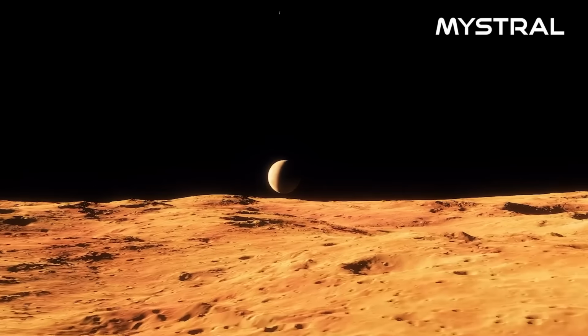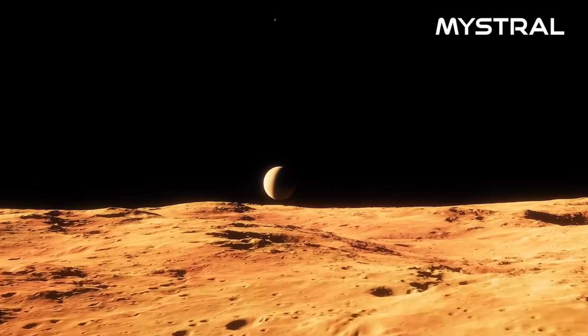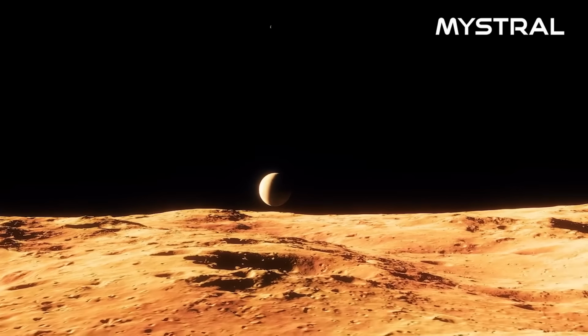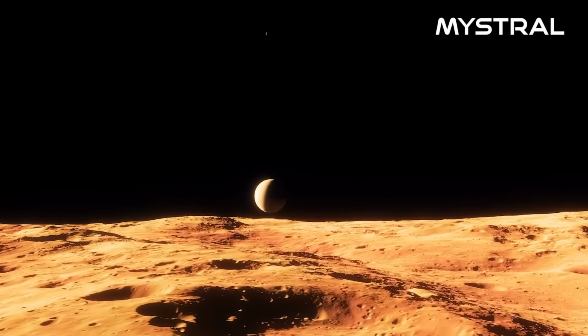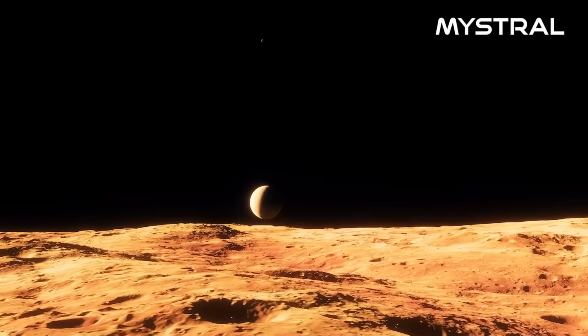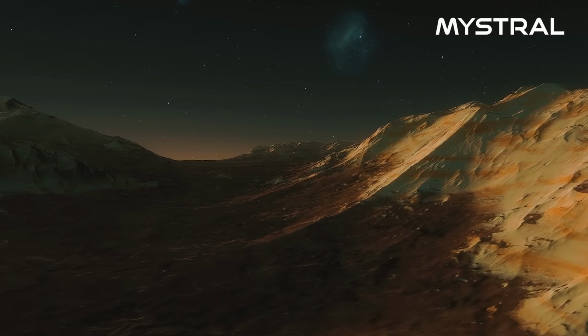In fact, another recent study using seismic data from NASA's InSight lander estimated that there could be enough liquid water trapped in fractured rocks deep underground to cover the entire surface of Mars to a depth of 1 to 2 kilometers. If even a fraction of that water is accessible, it could support future human exploration and settlement.